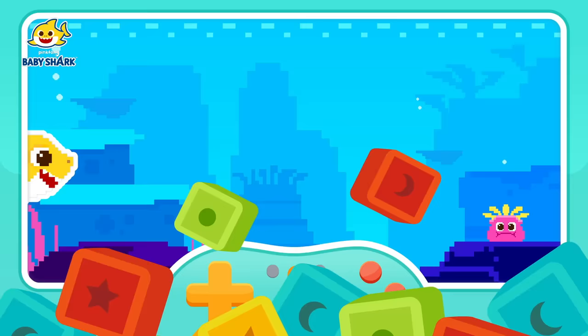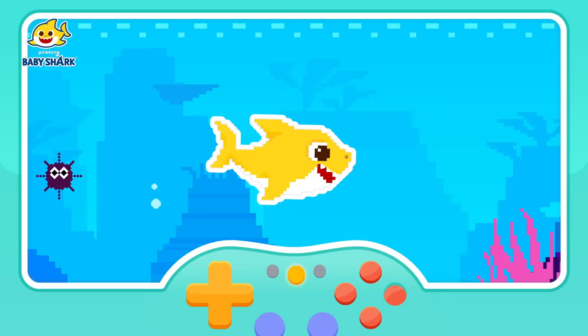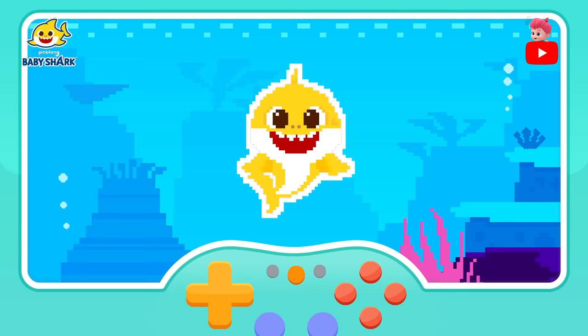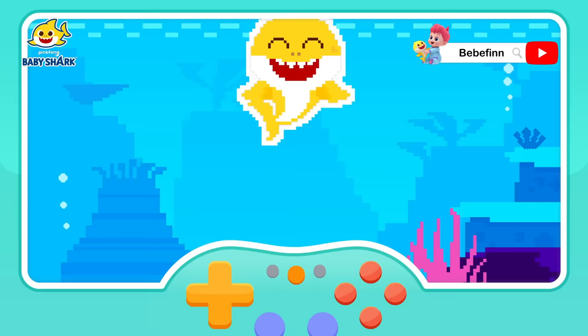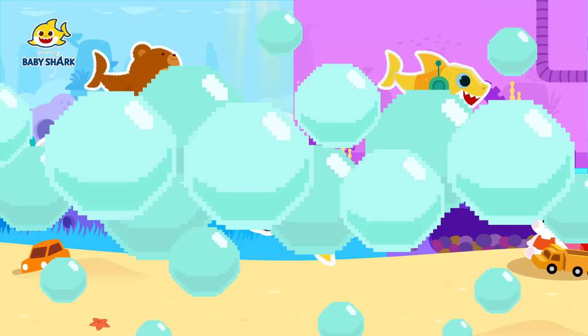Baby shark, do-do-do-do-do, so exciting, do-do-do-do-do, so much fun, do-do-do-do-do, shark games! Baby shark has made it to the end of the game. Great job, baby shark! Teddy bear, do-do-do-do-do, robot, do-do-do-do-do, monster truck, do-do-do-do-do, video game!